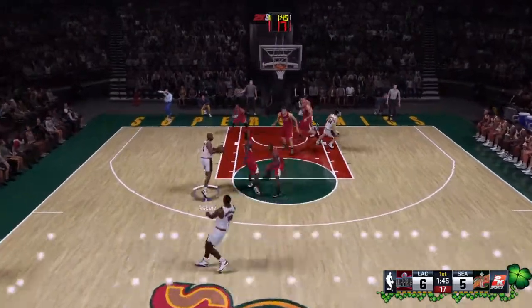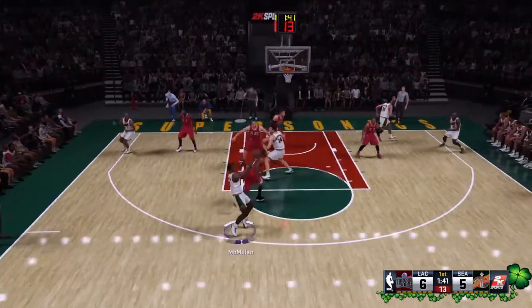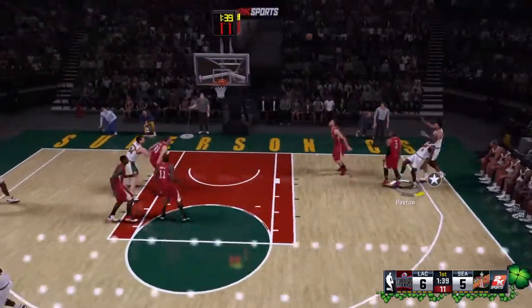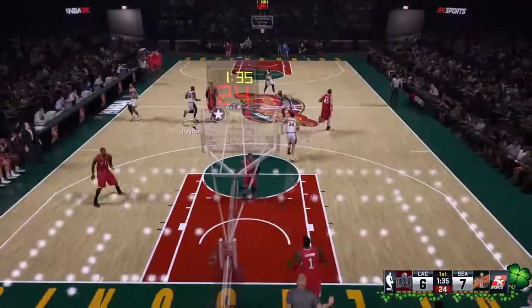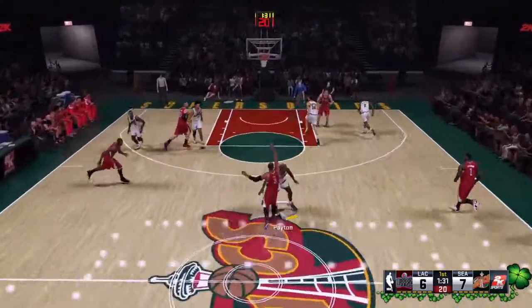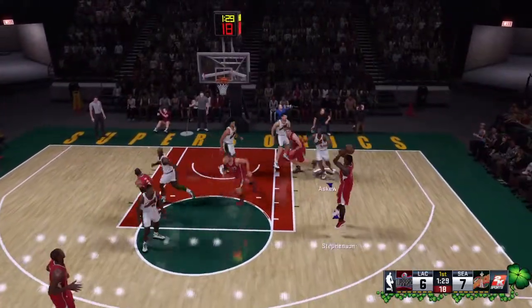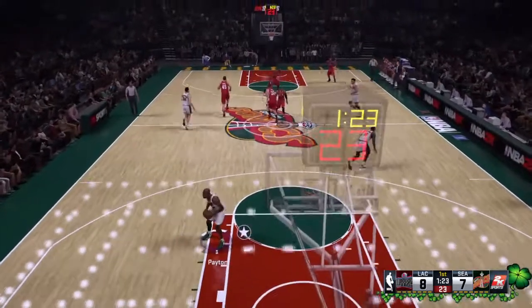1:46 left in the first. Now the pass to McMillan. Here's Payton. And another basket for Seattle. There's a minute 34 left to play in the first quarter. Aldridge kicks to Stevenson. Makes no mistake on the open jump shot. Stevenson's got his first 2 points of the night.